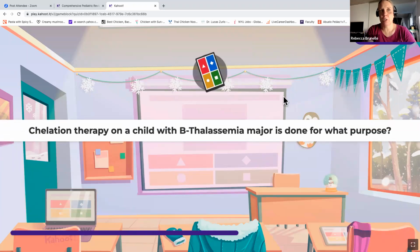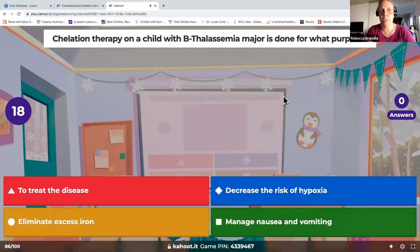Chelation therapy in a child with beta thalassemia major is done for what purpose? To treat the disease, to eliminate excess iron, to decrease the risk of hypoxia, or to manage the nausea and vomiting?